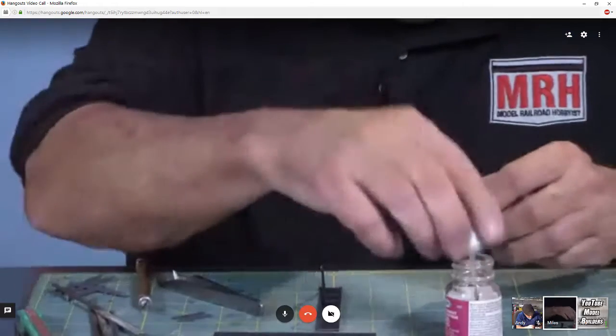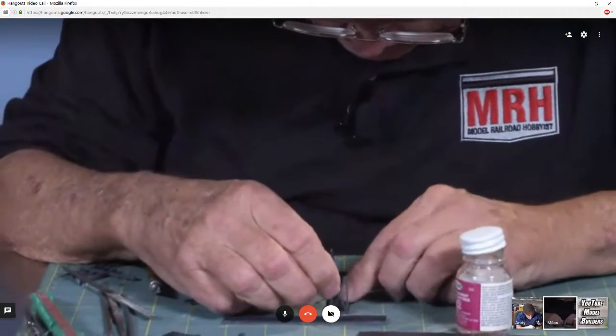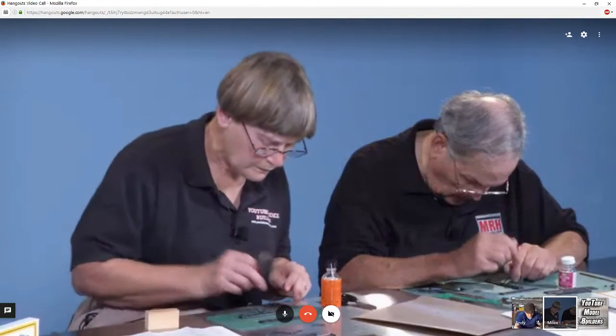Yeah, I tell you what, while you guys are contemplating that, got one question here. Why not paint the parts first? That's from Curtis down in Florida.